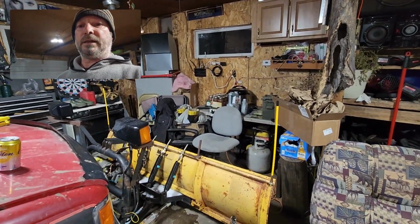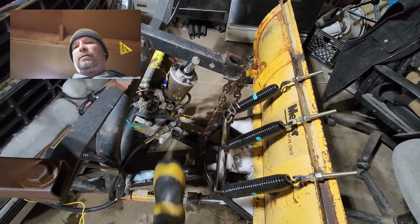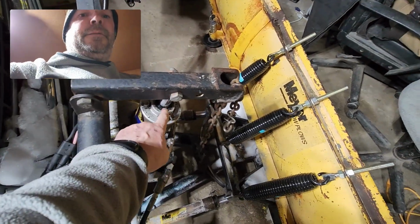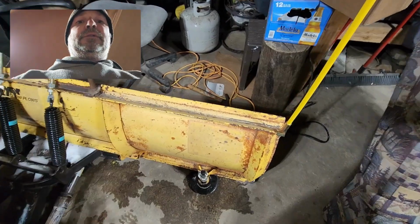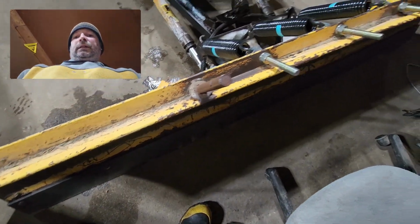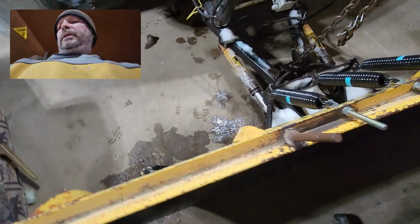I put the springs on now. This also has a small leak, as you can tell down there. I think this one leaks a little bit, so I lose some fluid. I have to make sure I top off the pump, and then I'm going to lift it up and readjust the shoe so I have a little bit of room between the blade and the ground. Right now it's pretty much right on the ground, and I don't like that. There's no room at all, and that tears up the yard. So I want to make sure I adjust that before I'm done out here.